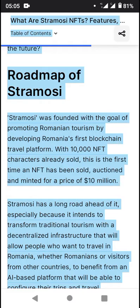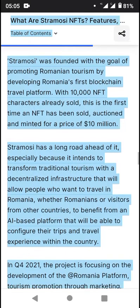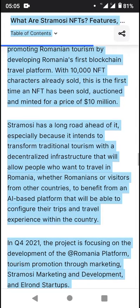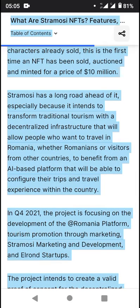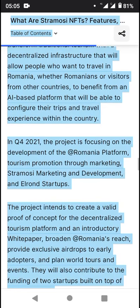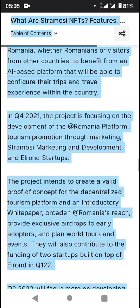So for the roadmap to Stramosi: Stramosi was founded with the goal of promoting Romanian tourism by developing Romania's first blockchain travel platform. With 10,000 NFT characters already sold, this is the first time an NFT has been auction-minted for a price of $10 million. So Stramosi has a long road ahead of it, especially because it intends to transform traditional tourism with a decentralized infrastructure that will allow people who want to travel in Romania, whether Romanians or visitors from other countries, to benefit from an AI-based platform that will be able to configure their trips and travel experience within the country.